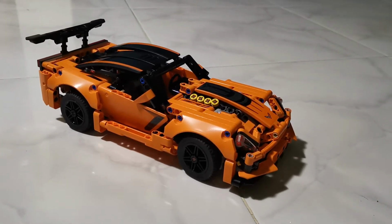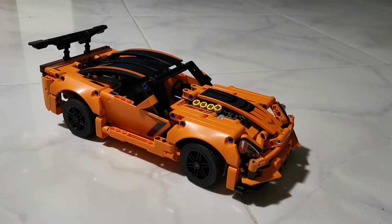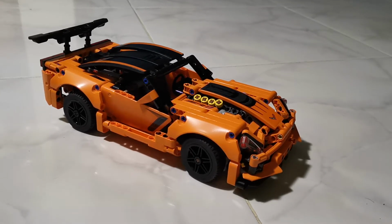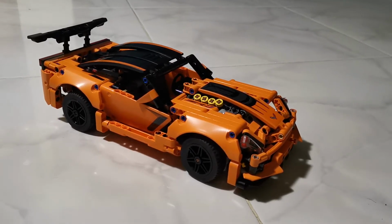This is a tour of my Corvette ZR-1 that I built thanks to the Lego Technic series. The reason why I bought this is because I myself am an educator in coding, and I've been dealing with Legos for the past year and a half. So it kind of dawned on me when I was bored in my office one day.